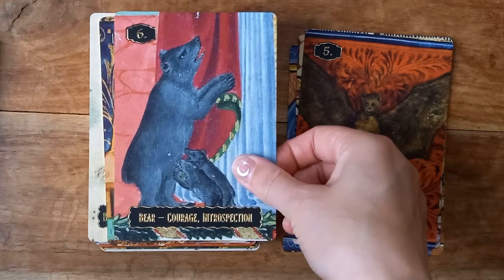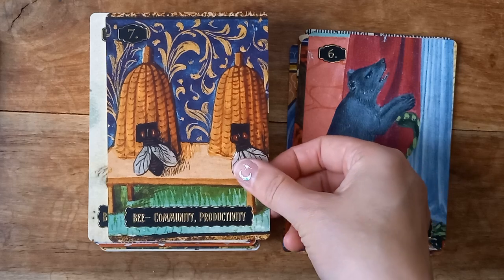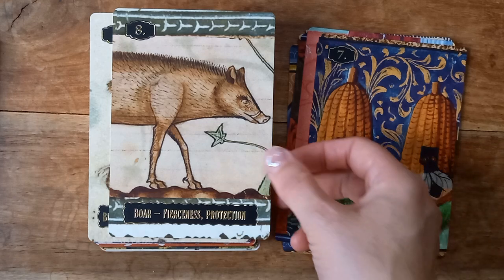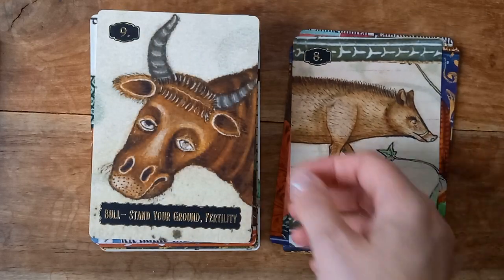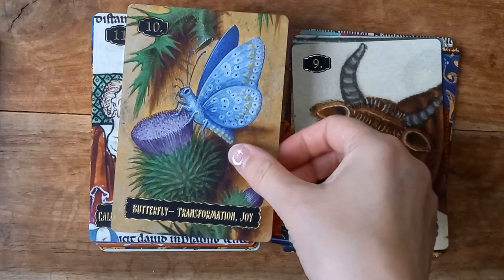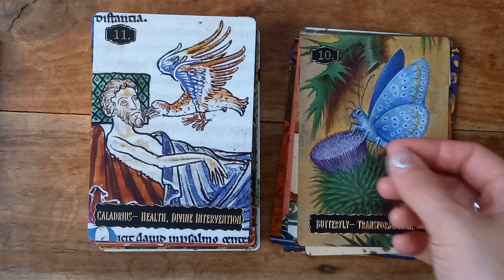So we have Bear with courage and introspection. With 91 cards, I suppose I better speed up. Bee for community and productivity. We have our Boar for fierceness and protection. Bull, stand your ground and fertility. This is a beautiful card, isn't it? For transformation and joy, our Butterfly. A Caladrius. I've never heard of one, but health, divine intervention.